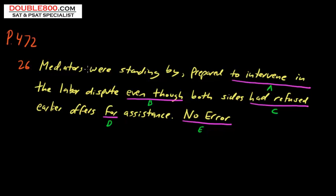In this lesson, we'll review the improving the sentence problem. It's part of the writing multiple choice. We're on page 472, question 26. Out of 29, we know these get progressively harder, so this is actually a level 5, a difficult problem. Keep in mind, not because it's inherently hard, a lot of students just overlook this error.